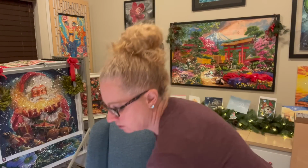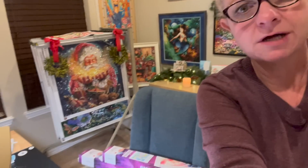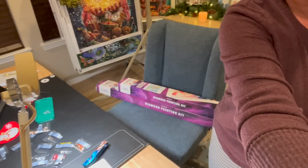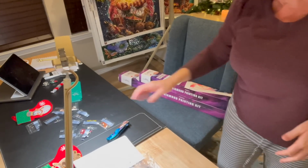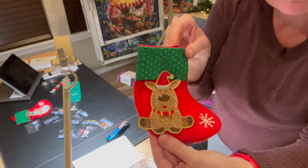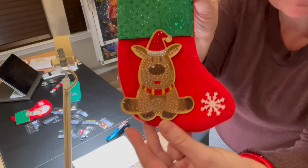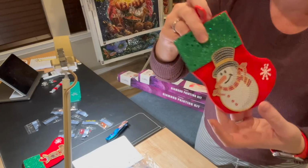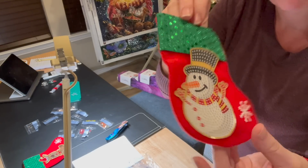All right, I've got a lot of stuff on my desk. I almost want to show y'all what I'm working on, but I don't know if the camera's going to go down that far. I'm working on little stockings. Can y'all see my little stockings? Let me show you my little stockings. I did a little reindeer. See? I'm going to put some gift cards in there, and maybe someone got a pen, but yeah, I diamond painted the little reindeer. I already did the Santa, but he's downstairs, and then I've got to do the snowman next, but they're just rhinestones.